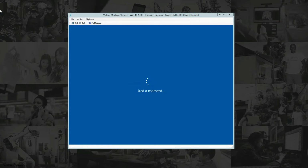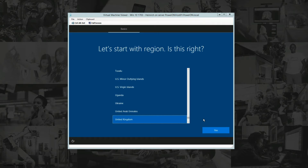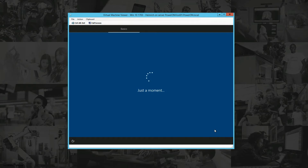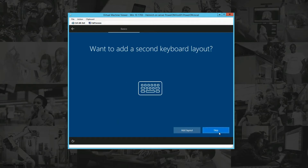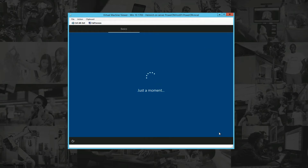So we'll just wait for our device to boot up. First thing we'll do is select that we're in the United Kingdom. Following on from that, our keyboard layout will be United Kingdom again. We'll skip this.